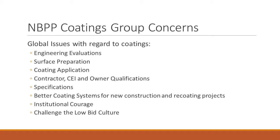Specifications, you need good specifications, and better coating systems for new construction and recoating projects, and that's where the group is trying to head in the future. And I put down the term institutional courage. Can anybody tell me what institutional courage is? I mentioned this last year. Anybody?